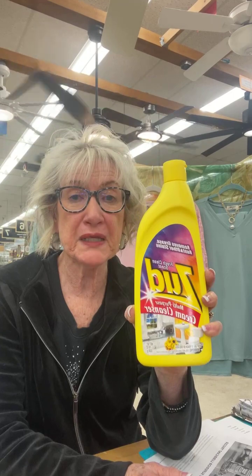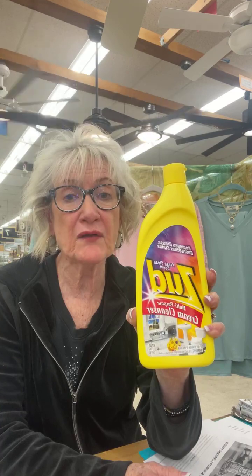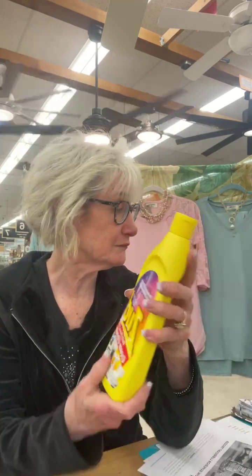Zud, and I know that is an old product, but it's still around, and it removes grease, rust, and other stains. Like I said, be careful. Don't use a real abrasive pad with this. Maybe use something soft and softly do it and rinse it. And if that didn't get it all, try it again and rinse it. The main thing you want to do is not remove the color on your painted surface, okay? But who wants rust?